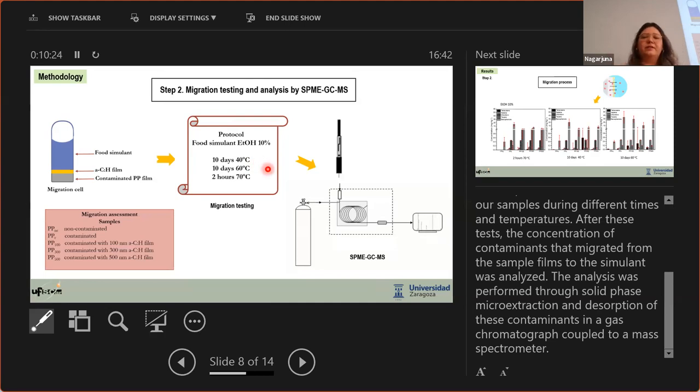And after this test, the concentration of contaminants that migrated from the sample films to the simulant was analyzed by solid phase microextraction and desorption of these contaminants in a gas chromatography coupled to a mass spectrometer.